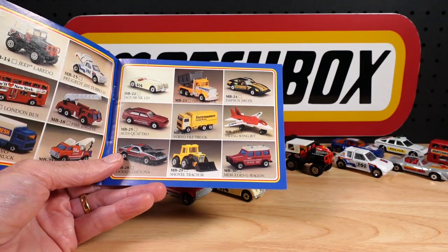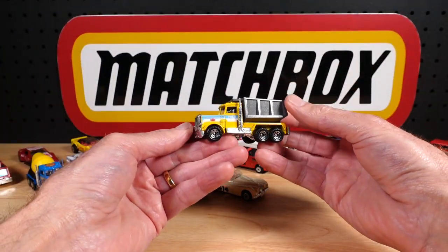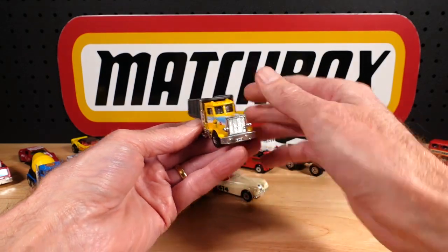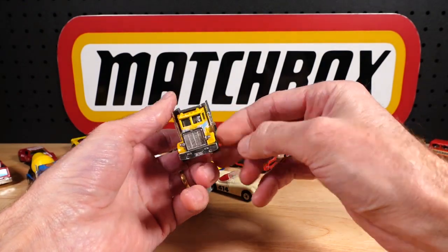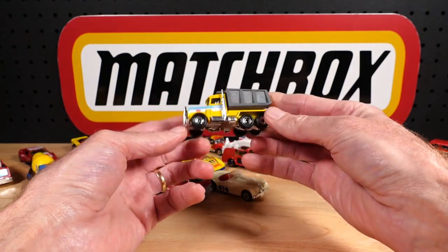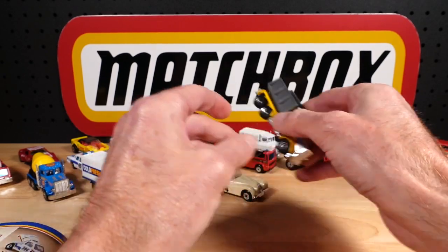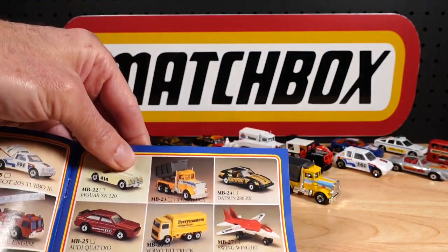Dump truck, we mentioned that earlier. So we've got three of the four variants already on the table. This is the yellow Peterbilt dump truck. All chrome. Even the dude behind the wheel is chrome. This is part of the guts of the truck. But thankfully they didn't change up these wheels. They look great. Number 24, Datsun.